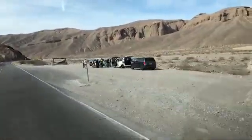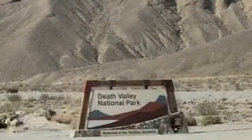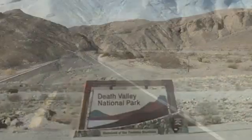Oh, real quick, I just want to stop this for a second and show you we are entering Death Valley National Park. Here we are.